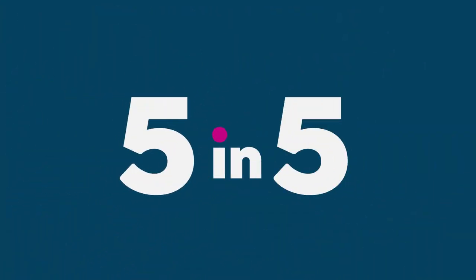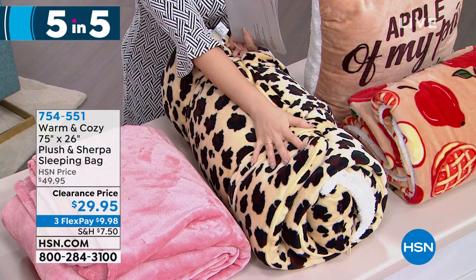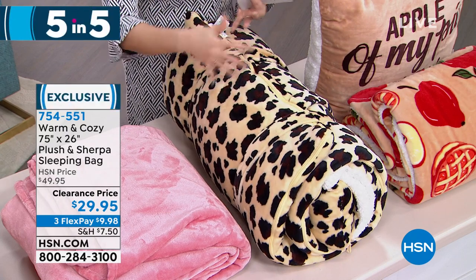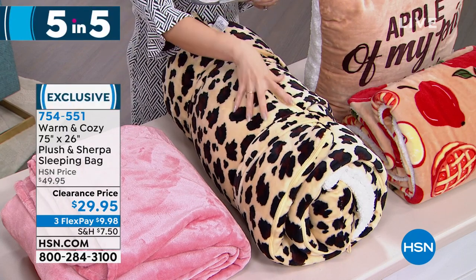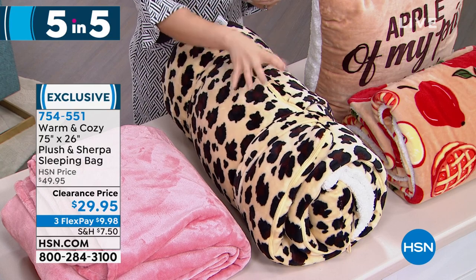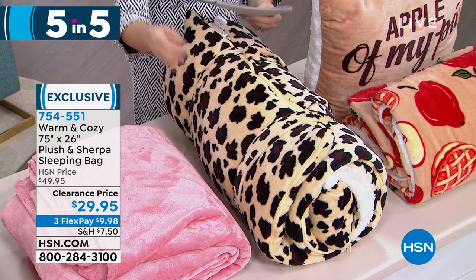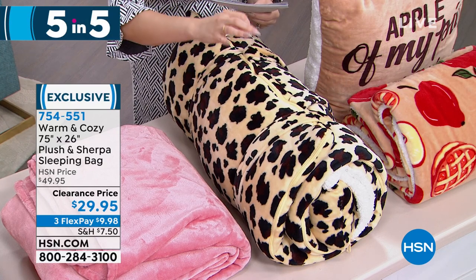Okay, here's another one. Think about old sleeping bags, right? They were crunchy and we didn't know how to get them back into the bag and I didn't even know how to wash them. This is a 75 by 26 plush on the outside sleeping bag. On the inside, it's actually faux Sherpa.